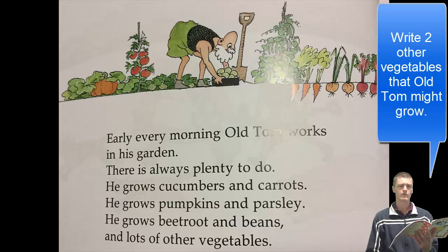I would like you to write down the name of two other vegetables that you think old Tom might grow in his garden.